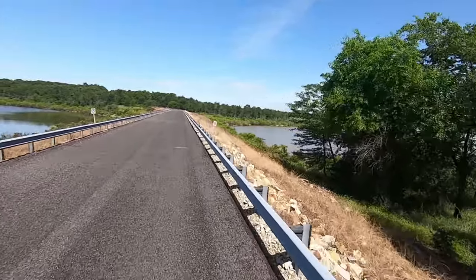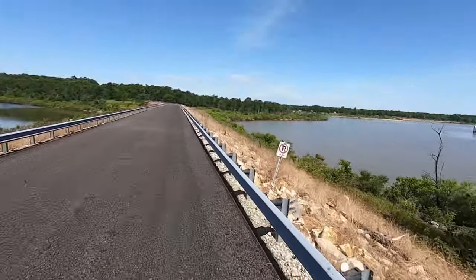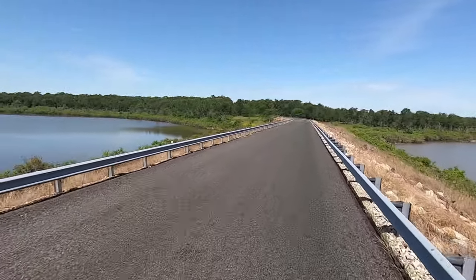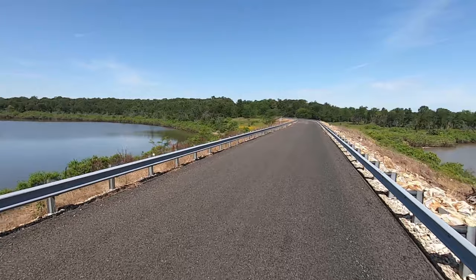All right, one thing I just noticed is you can park on that side, but you can't park on this side of the causeway. That way you can go fish in that little area down there.